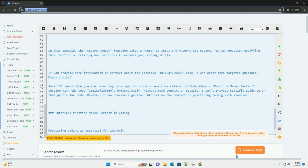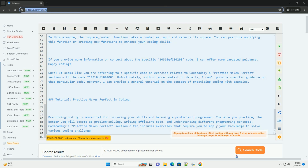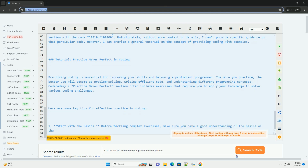3. Use pseudocode. Writing pseudocode, a high-level description of the algorithm, can help you plan your approach before writing the actual code. 4. Test your code. Always test your code with different inputs to ensure it works correctly in various scenarios. 5. Review and refactor. After solving a problem, review your code to see if there are ways to make it more efficient or readable. Refactoring code is an important skill in programming.